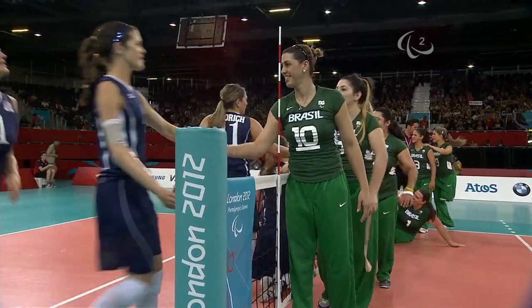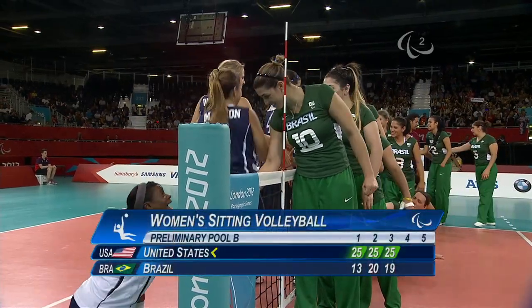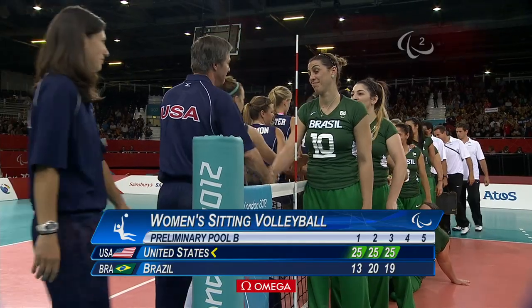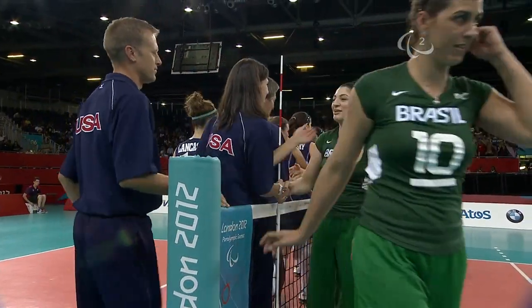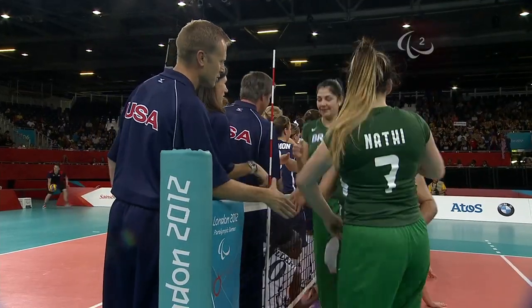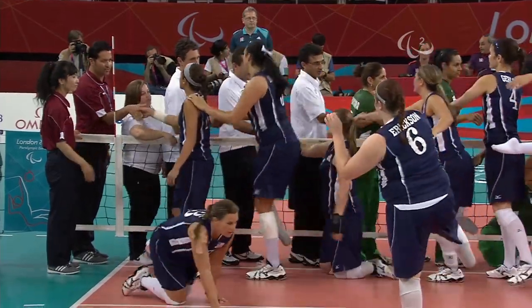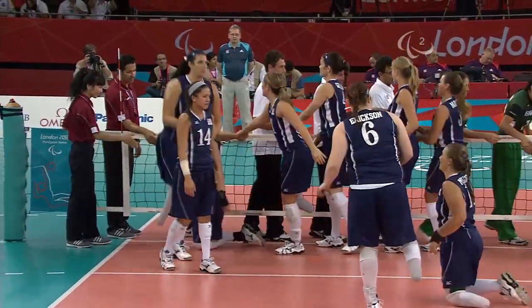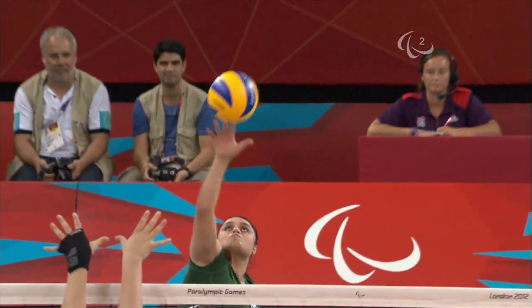So the first set, 25-13. The second set was a lot closer, 25-20. And then the third set, 25-19. So Brazil can take a lot away from this performance. They pushed the Americans, showed flashes of brilliance. But America, what a class act from the United States. They're good communicators. They've got a full shot selection to choose from. We'll have a look at some of the highlights here.